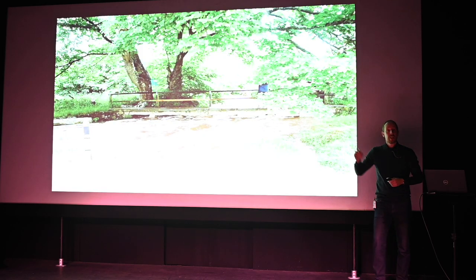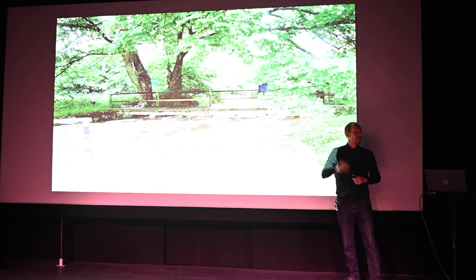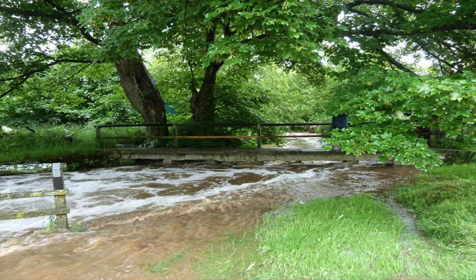And just contrast that with the same location in a summer flood. So the stone arches you can see here in the bridge are pretty much drained out by this increasing flow. And if you can see the colour of the water, it's this chocolate brown, light brown colour. This is sediment that's being mobilised and transported within the system.